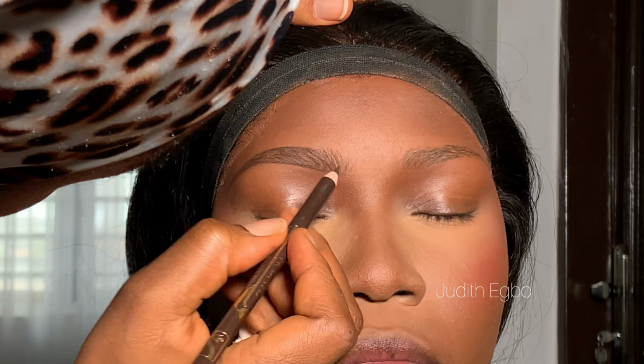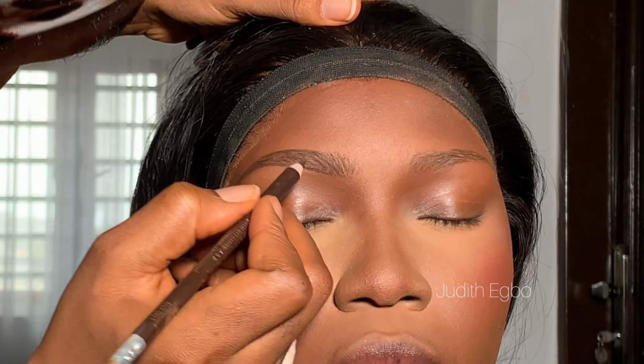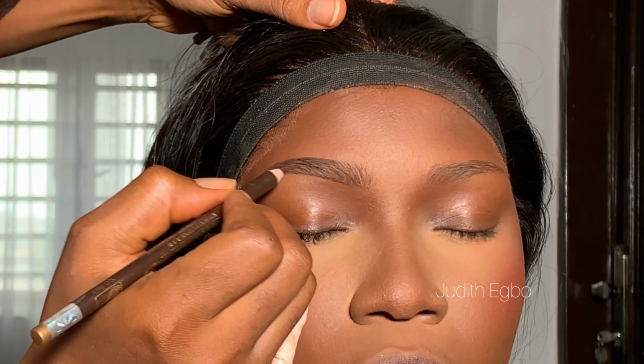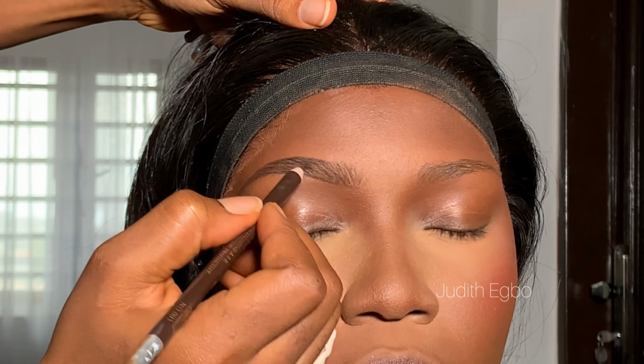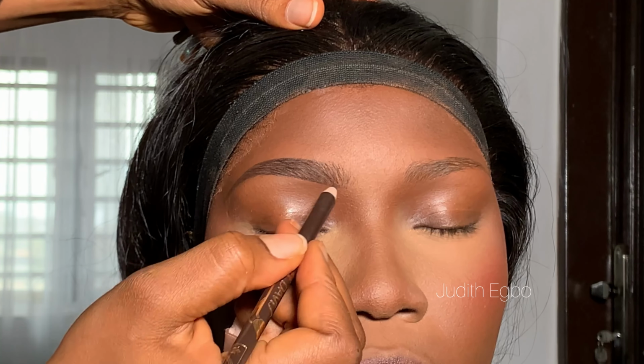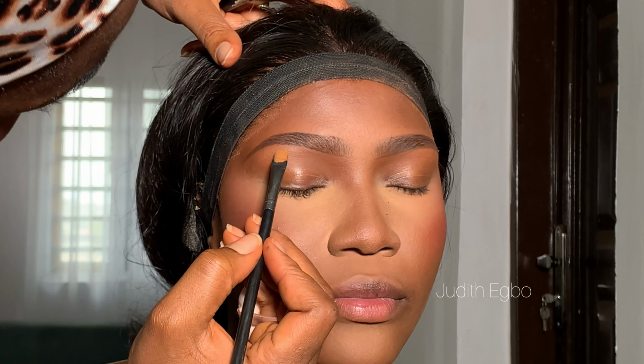I don't want the brows to be too far apart, so that's why I'm creating a 4 stroke, and I'm filling in the brows, stroking it and filling it in. Just fill in the hairs in the brows, guys. You know what I'm trying to say. So I just brush, and this is what the brows look like. Without concealing, it's already looking very perfect.